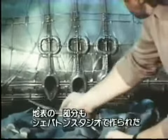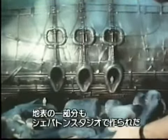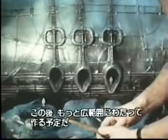The landscape was built at Shepperton Studios. Some of it, anyway, it comes back as far as here. A lot more will be built on the stage here in model form, which will cover a large area.